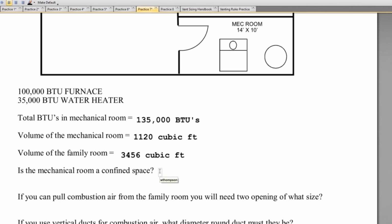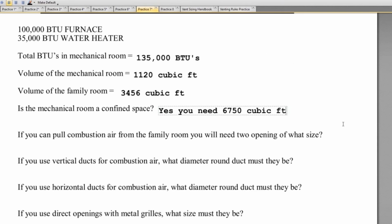Okay, so the answer to this question, is the mechanical room a confined space? The answer is yes, because you need more volume. Correct? Yeah. Okay. All right.